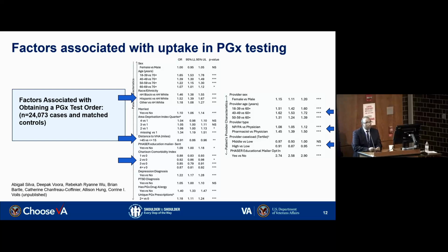This is in terms of equity and who's getting access to testing. This is some unpublished analysis where we've just started to analyze patient characteristics of patients who've been getting tested versus not. Older patients are less likely to be tested. Minoritized populations are actually more likely to be tested in the VA. That's similar to other observations made in precision medicine within the VA, that for whatever reason, whether it's the VA system or something we're doing, I don't know, we do not seem to be exacerbating disparities.